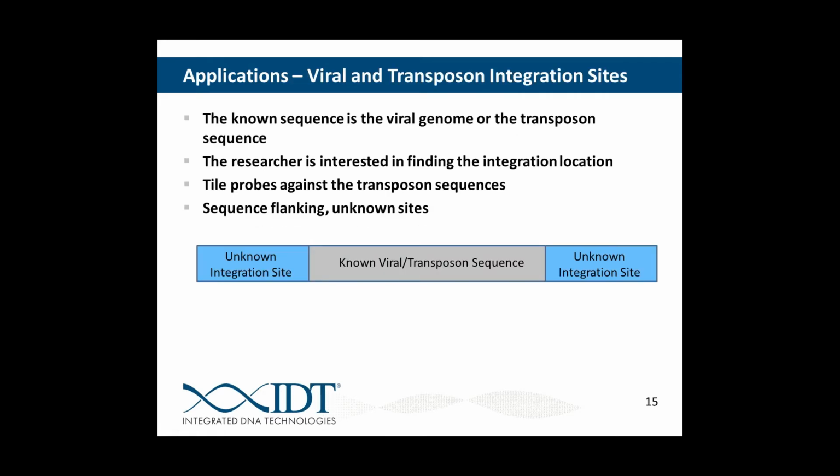So the first application is that of viral and transposon integration sites. In a lot of cases when people are studying viral and transposon integration, they're unsure of where these DNA elements are going to integrate into the genome. And a lot of times it's important to determine where they are because it can affect function or have detrimental effects downstream on the experiment. So in this case, the researcher knows the viral genome or the transposon sequence, and what they're interested in is identifying these unknown integration sites that flank the known viral or transposon sequence. So the method is really to design probes to capture these known viral and transposon sequences, and once you capture these, to sequence the integration sites.